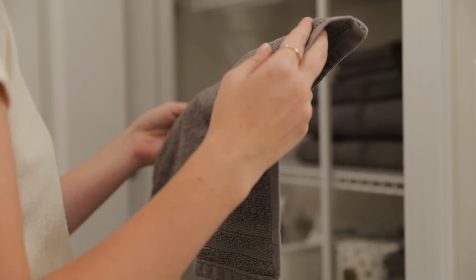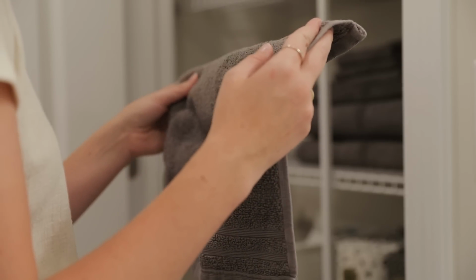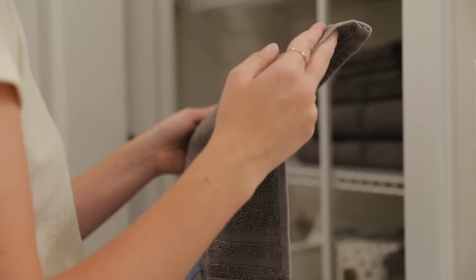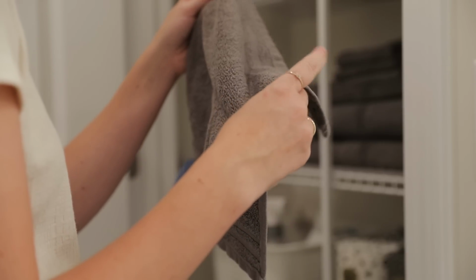So if you have too many towels, donating those can be a great idea, but then also look at the condition of the towels that you have. If you hold them up to a light source and can kind of see through them, you're noticing a lot of wear on them, it might be time to replace those towels. There can sometimes be a fine line between a towel that's worn in and one that's too far gone, but once you start seeing holes or really obvious signs of wear, it might be time to replace that towel.